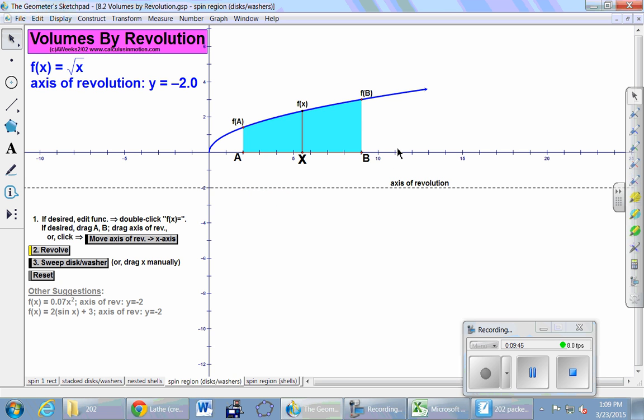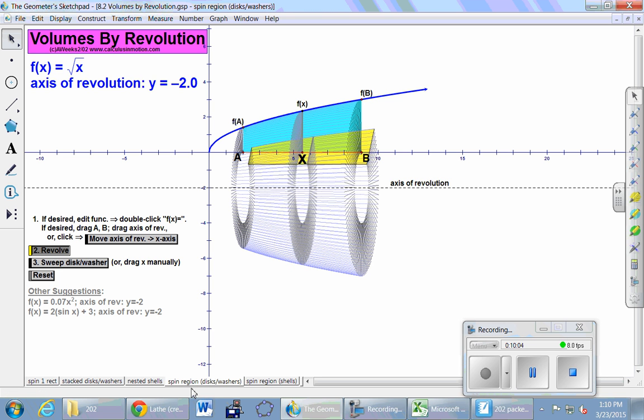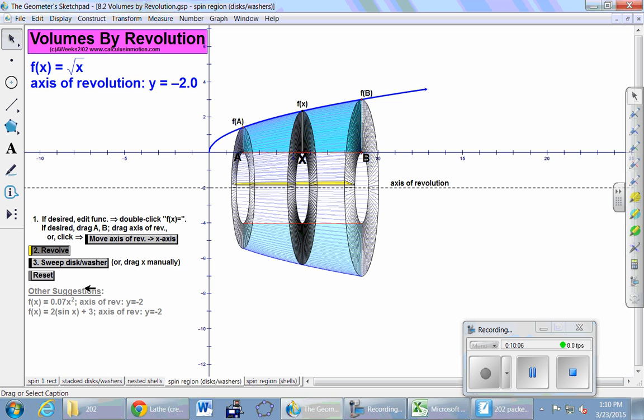Last one is this. If I take this slice and I revolve it around the axis of revolution, is that a disk or a washer? It's a washer, because we got that space in between. You can imagine taking that blue highlighted area and spinning it around the axis of revolution, coming out of the board and then going back behind the board, and we get that three-dimensional solid there.